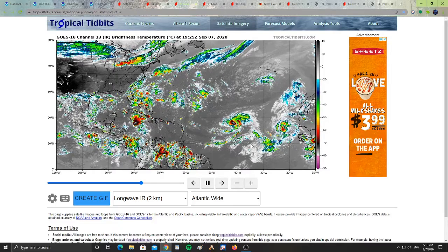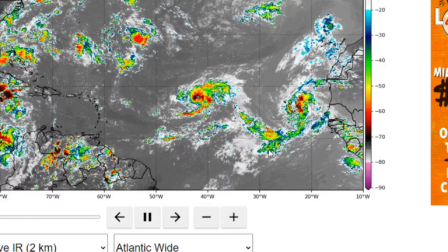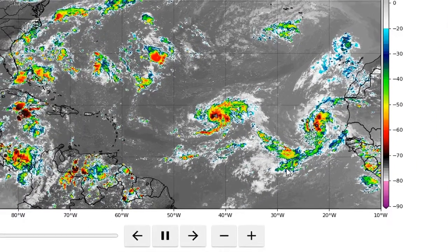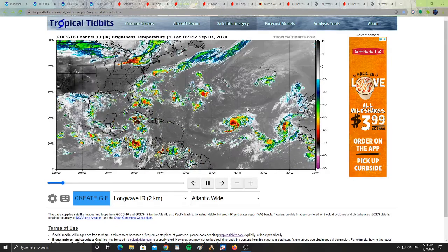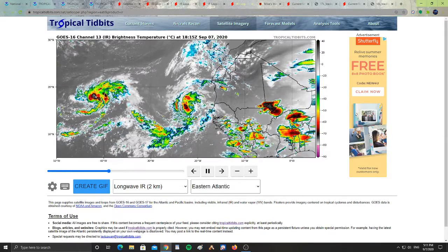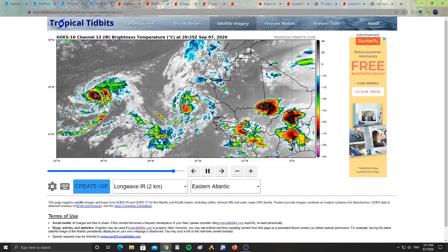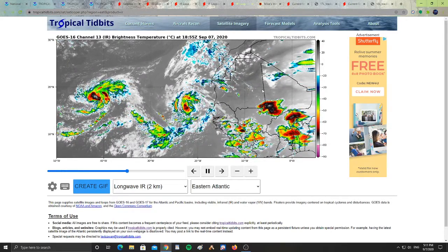Alright, let's take a look and zoom into these guys. Look at Paulette and Rene. Back to back, they're off the coast of Africa. Developing so early. Alright. This is the coast of Africa. You see more storms coming off the coast of Africa, developing here in the inland.